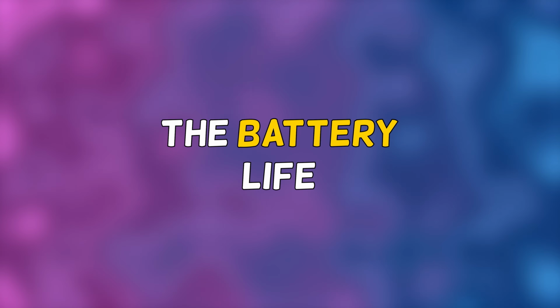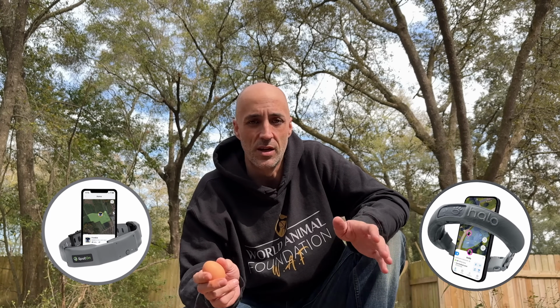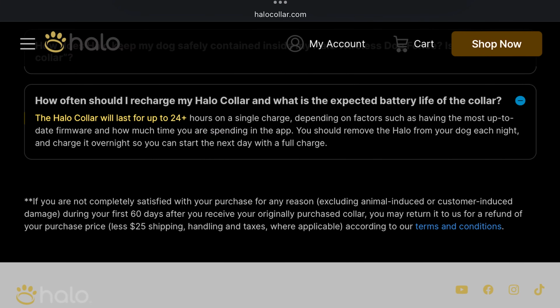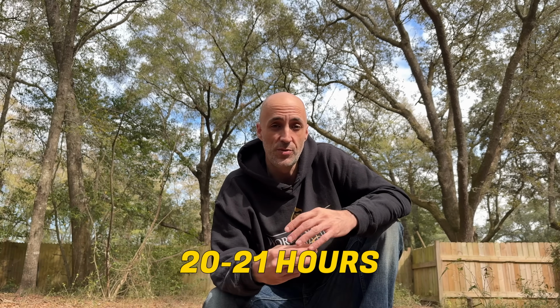The battery life for both is never as advertised, and that's not necessarily a Halo and a SpotOn thing, that's an everything thing. They advertise 24 hours. Basically what you're getting is 20 to 21 hours. However, unless you keep your dogs outside all night, and most people who are looking at these types of collars probably don't do that, you're gonna charge these collars every night anyway. For me, it's a matter of taking them off, putting them on the charger, and they both charge very easily.